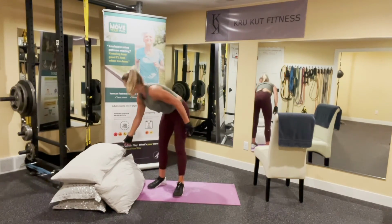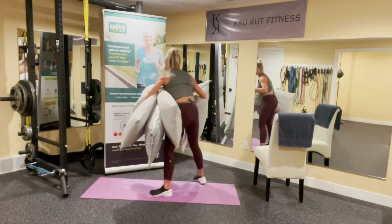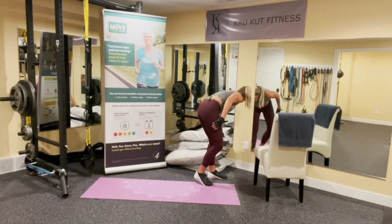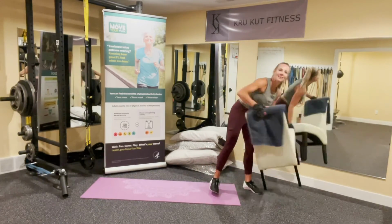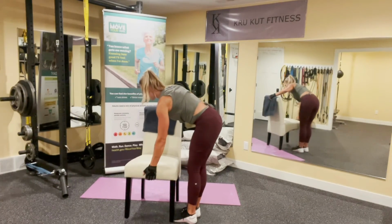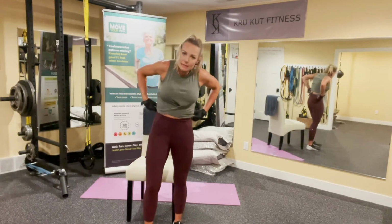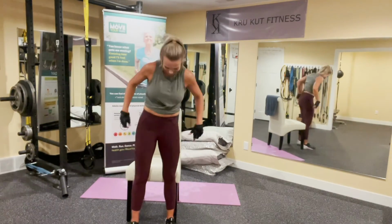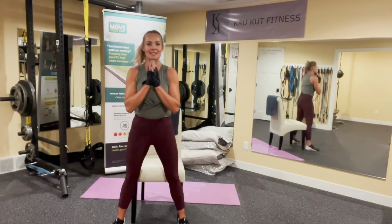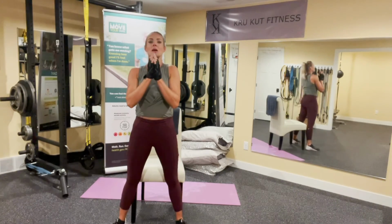All righty then, let's get these pillows out of the way. How are you feeling? Are you feeling good? I hope so. Okay, we're going to do box or chair squats. Adjust my pants. All right, ladies, let's do this. Are you ready? Bring it down, sit back, and come on up.